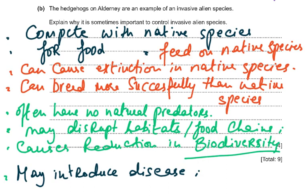So how would we word all this? Compete with native species, 1 mark for food, second mark. Number 3, feed on native species. Number 4, can cause extinction in native species. Number 5, can breed more successfully than native species. Number 6, often have no natural predators, may disrupt habitats or food chains. This will, of course, cause a reduction in biodiversity and may introduce certain diseases.